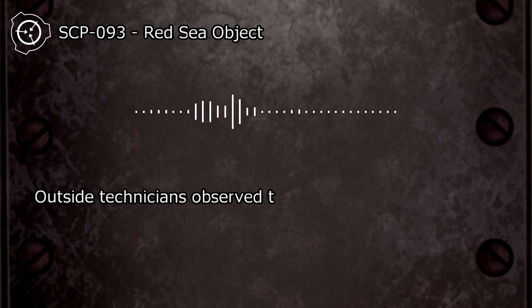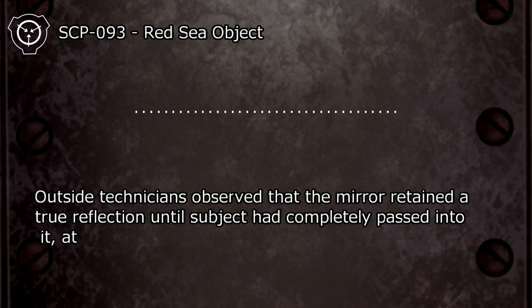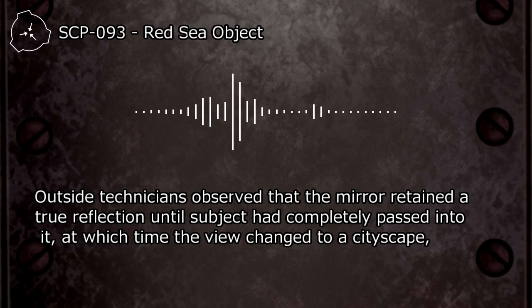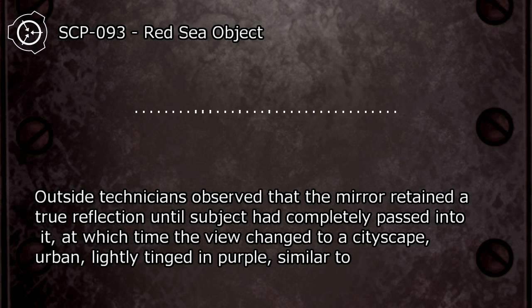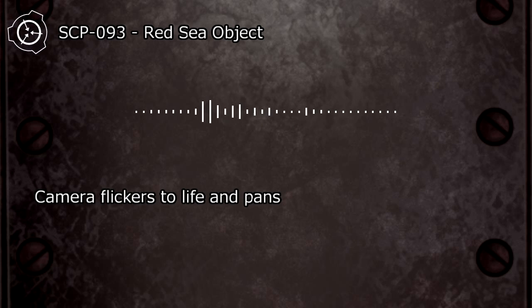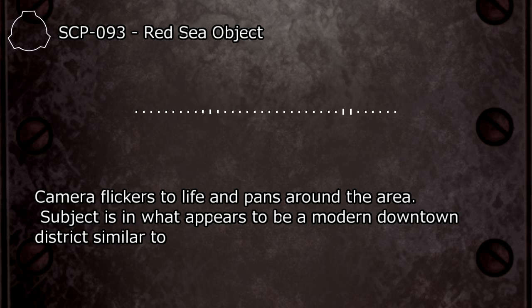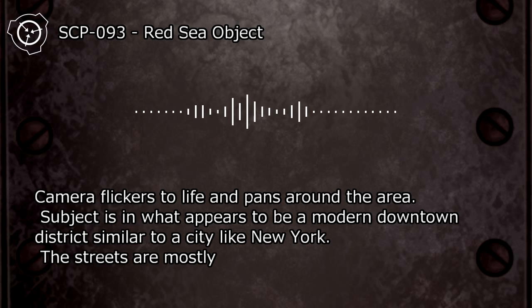Outside, technicians observed that the mirror retained a true reflection until subject had completely passed into it, at which time the view changed to a cityscape, urban, lightly tinged in purple, similar to the first test. Video feed follows in attached media. Camera flickers to life and pans around the area. Subject is in what appears to be a modern downtown district similar to a city like New York.